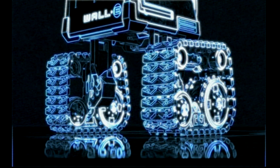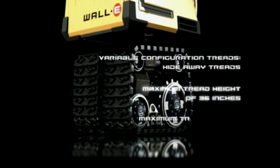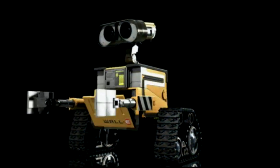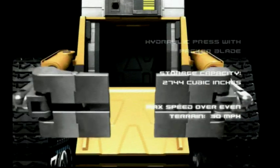Allocation. Wall-E's improved stacking capability allows it to construct space-effective towers, allowing for much-needed solar and elemental penetration to the topsoil. Load. With a storage capacity of 2,744 cubic inches and top speed of 30 miles per hour, Wall-E can output 1 cube of waste every 10 seconds.